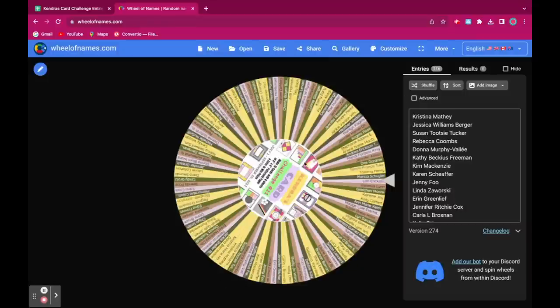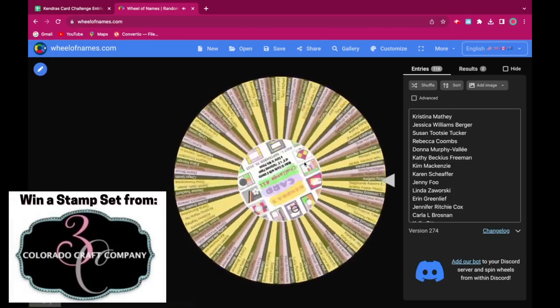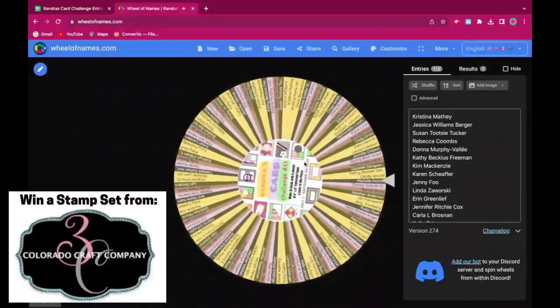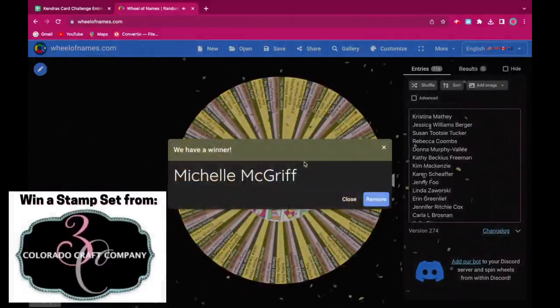I'll place the prize that is won in the bottom left-hand corner. Our first winner of a stamp set from Colorado Craft Company is Michelle McGriff. Congratulations, Michelle.